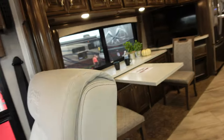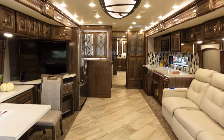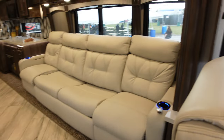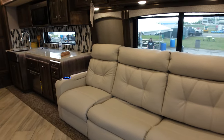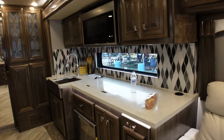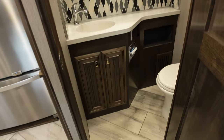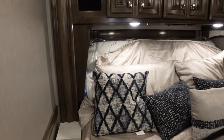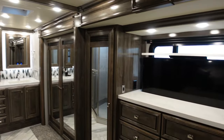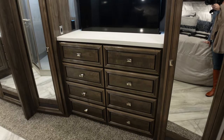Wow, I see why. Look at this. So spacious. Incredible how much room there is inside this bus. With a full extra long couch, which is always a must. Well, if you could afford it, of course. Don't we all wish? This is beautiful. Wow. I'm guessing this is a bathroom. The bedroom, very spacious. TV. Oh, the TV comes out of the cabinet. Very cool.